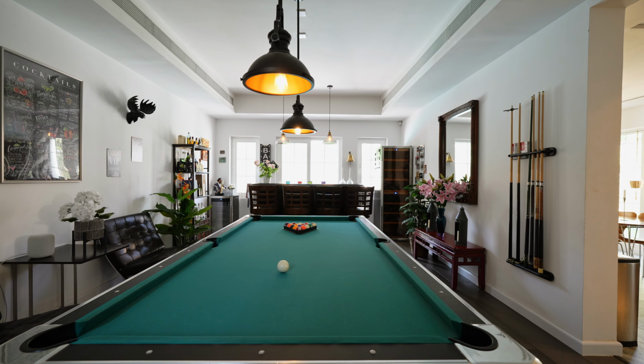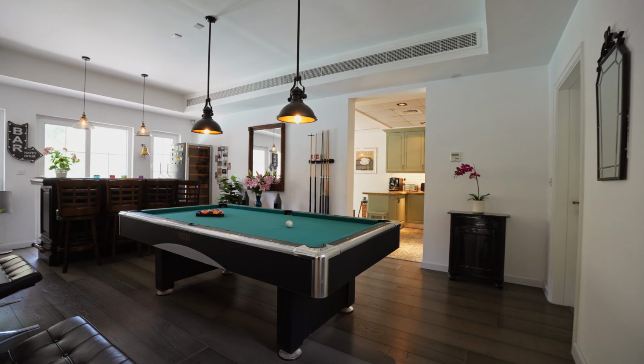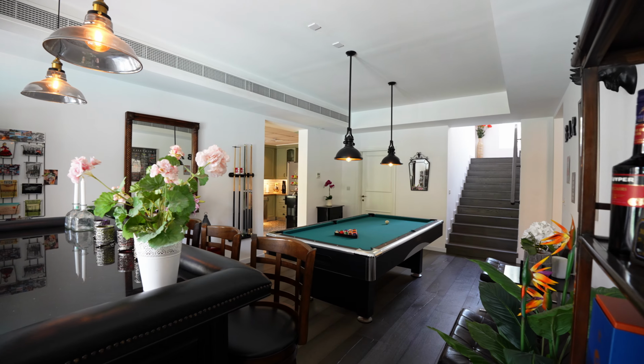Now, welcome to the entertainment area where we have a lovely and fully equipped bar with a wine cooler fridge to my left and an amazing alcohol storage area here to my right. And just in front of me, there's a big pool table, which is perfect for entertaining your guests.